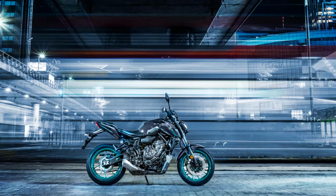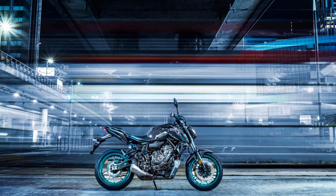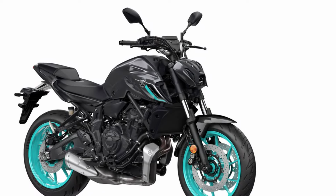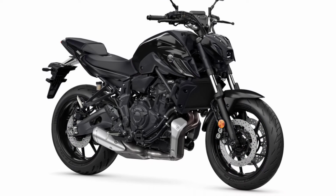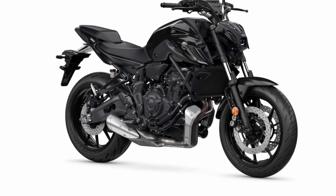The 2024 Yamaha MT-07 is available in Midnight Cyan, Icon Blue, as well as Tech Black, and is priced at £7,510.